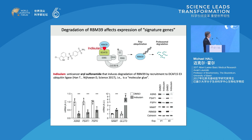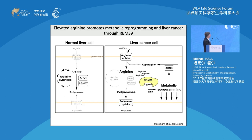So this is our model now. We have identified the protein which binds arginine directly, and we've confirmed that as well. Biochemically, arginine binds RBM39 directly and specifically to lead to this transcriptional metabolic reprogramming, which is required for oncogenic growth.